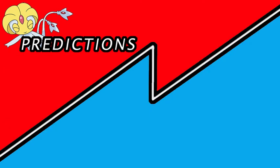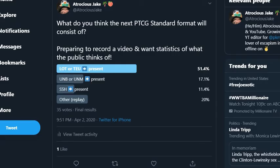Also, this is the most interesting part of my predictions. It's going to be a prediction of you guys. So I put out a poll on Twitter. What do you guys think is going to be the standard format?